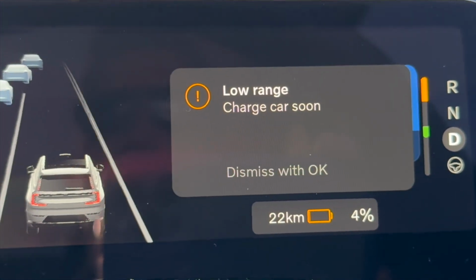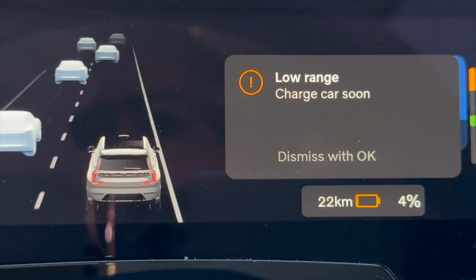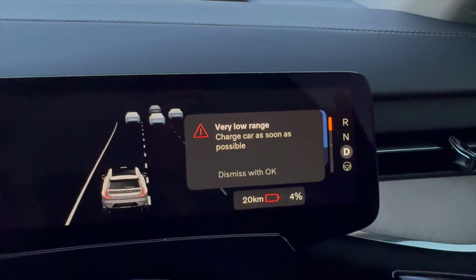My battery situation has just changed to 4%. It's popped up with a notification saying very low range. Please charge the car as soon as possible. 18 kilometers left in terms of range, but I've only got 5 kilometers to get to the charging station.